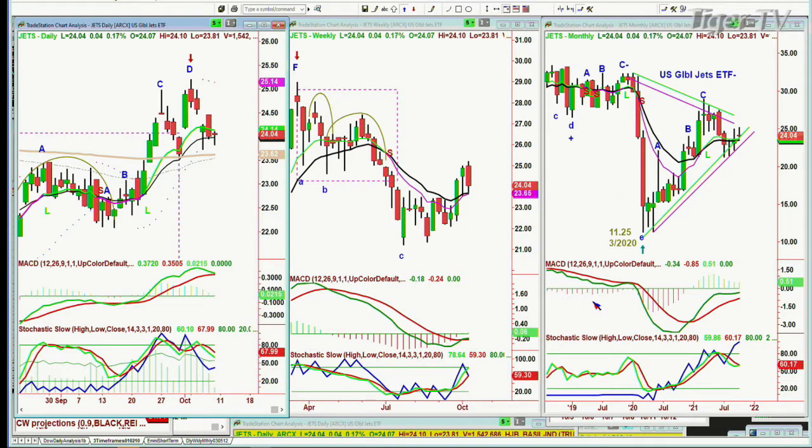Yes, we've got that peak D in the Chapman Wave methodology, peak D in the JETS, the U.S. Global JETS ETF. And you can see peak A, leg B in the weekly chart with a U-shaped pattern, holding quite nicely. So I think there is a general improvement in the market, and we've just seen so many stocks really get clobbered, not just like the market 4% to 8%, but individually 25-30% even in some of the real leaders before.